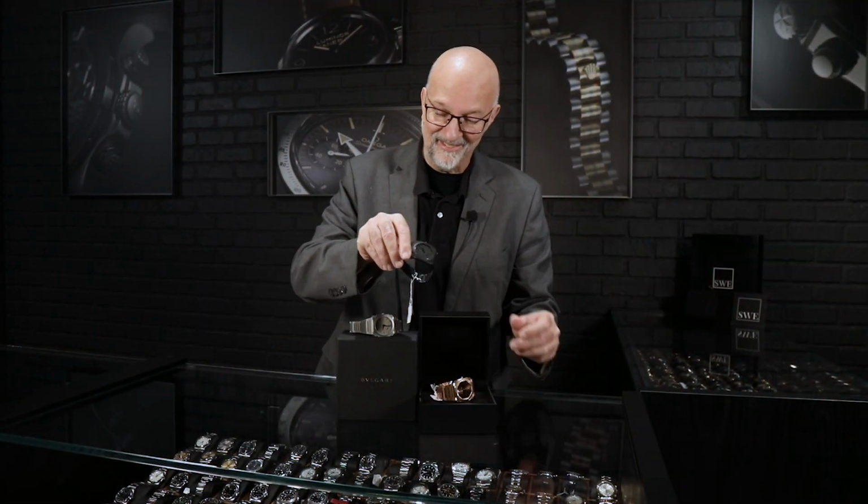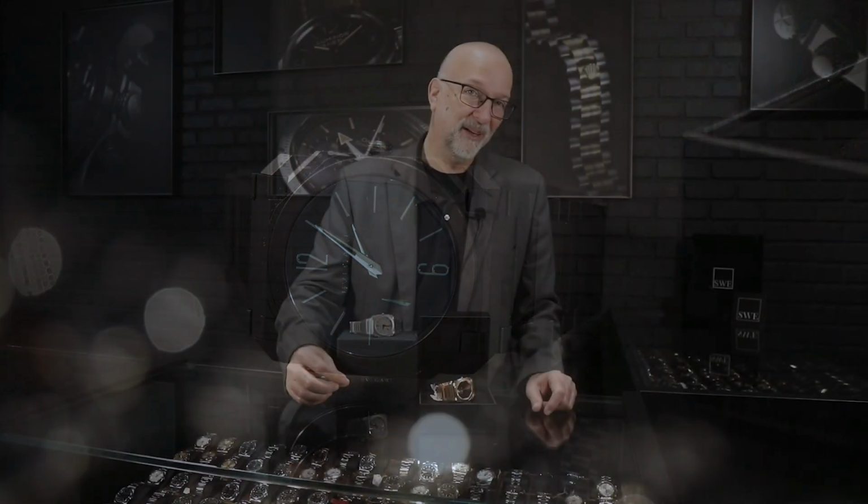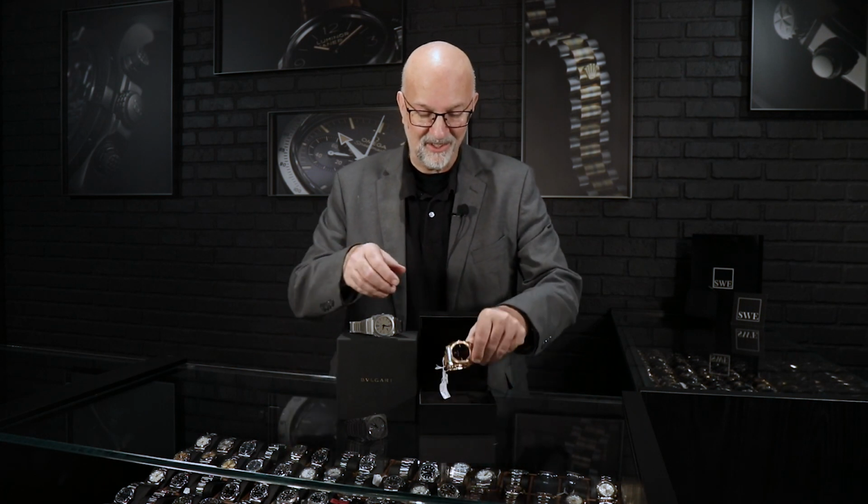It reminds me of some of the watch designs that were radical in the 80s on some plastic Swatch watches, but then when you look at this one, this is like the logical conclusion of that all black look. Panerai does a good job with that as well, but on such an incredibly thin watch and so light, it really just comes off great with the Octo Finissimo.